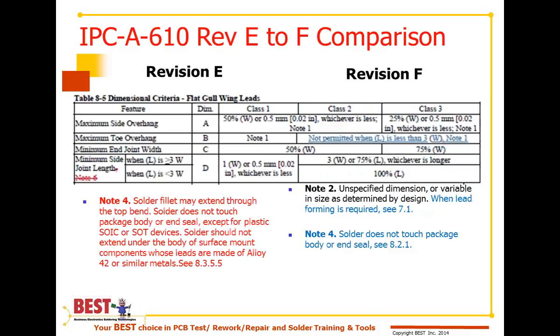There were a lot of questions, and if you look down at the minimum side joint length, that was in the last revisions, it says when L is less than 3W, it has to be 100% of L. Now, if the toe overhangs the edge of the pad, you cannot get a full wetting, the full length of L. So they actually added that, not permitted when L is less than 3W. So then it cannot hang over the edge of the pad. Note number 4 changed, solder does not touch the package body or end seal, but refer back to 8.2.1. If it's of the SOIC family or SOT, then it is acceptable as long as it's a plastic body.